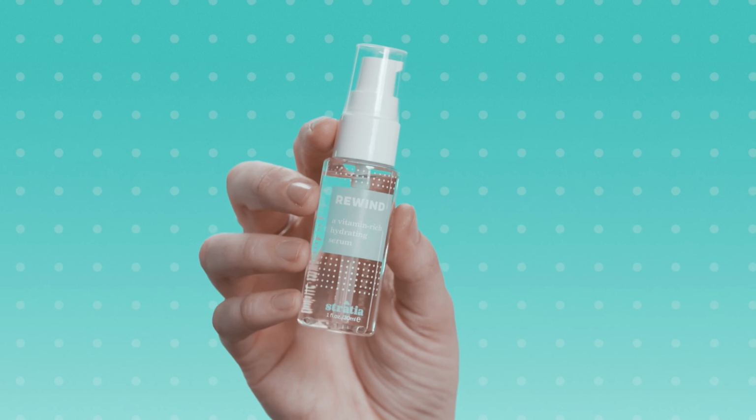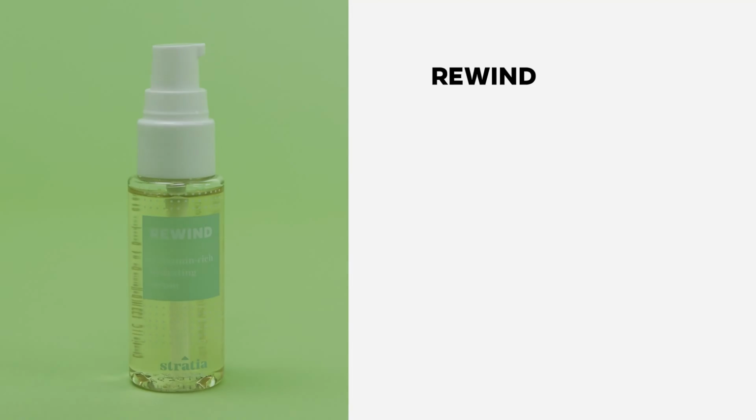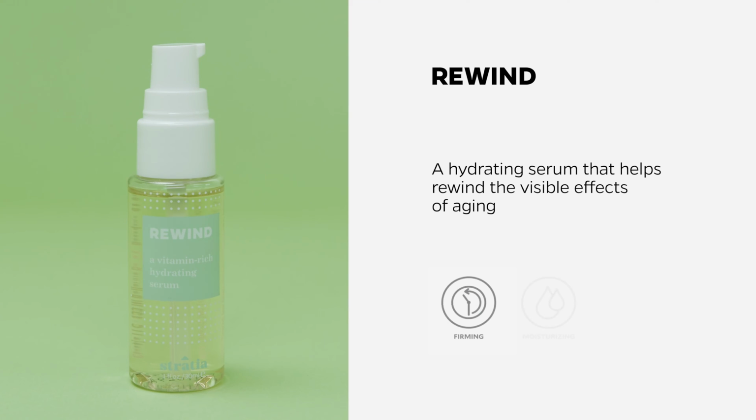Rewind is an amazing choice for oily skin because it is so packed in vitamins and everything your skin needs in a really lightweight, hydrating formula. It's also formulated with niacinamide, which is one of the few ingredients that can actually regulate sebum production. So if your skin is overproducing sebum, that natural oil, it can actually help over time reduce the amount of oil your skin makes.